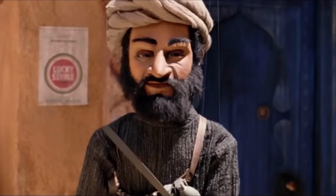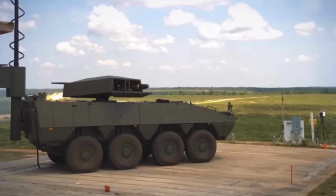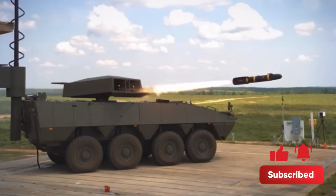Hey guys, a little bit different video here. I want to talk about the missile that hit Zawahiri. Pretty interesting to me, kind of geek out on this kind of stuff. The Hellfire missile is not a new missile. We've been using that for precision strikes in our military for some time.